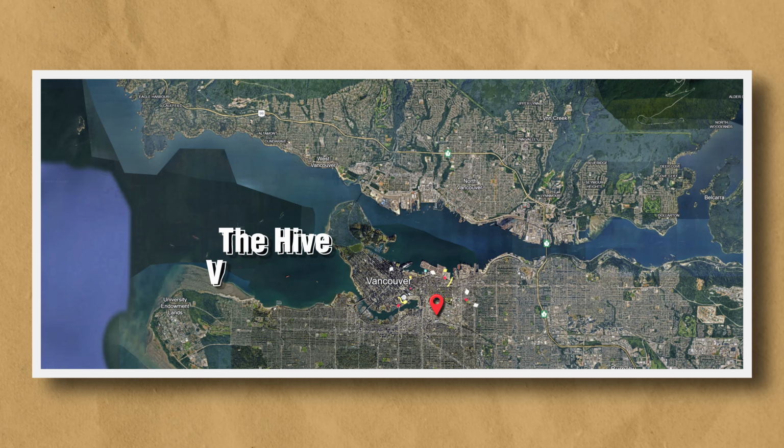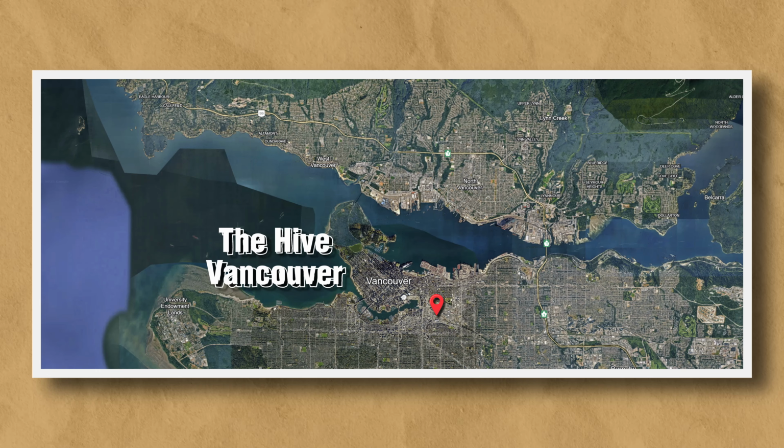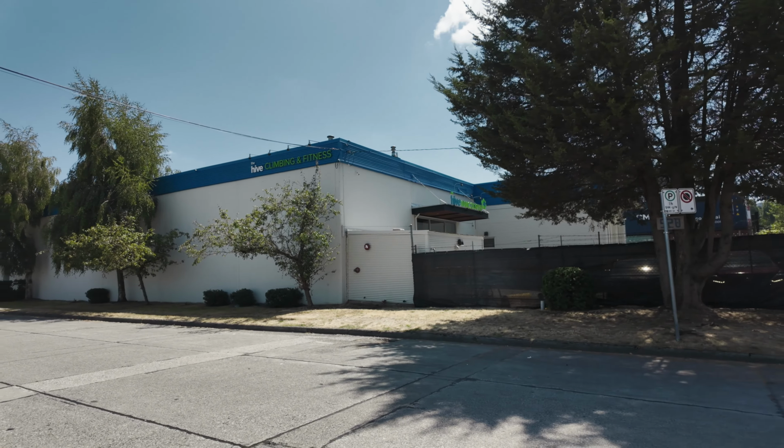Moving south, the next gym is the Hive Vancouver, the first Hive location in Vancouver. I remember when it first opened and some of the hot, sweaty, chalky summer nights here. Thankfully, they now have air cleaners and air conditioning in this small gym.